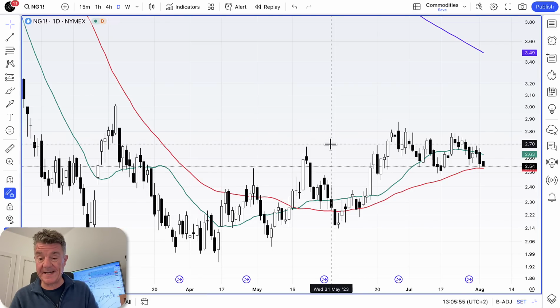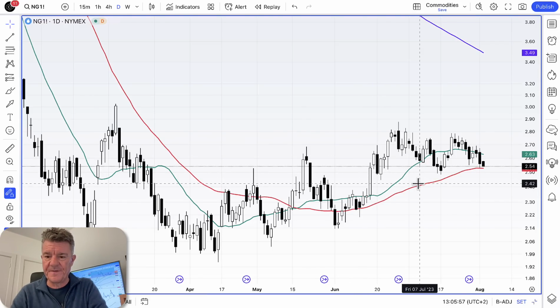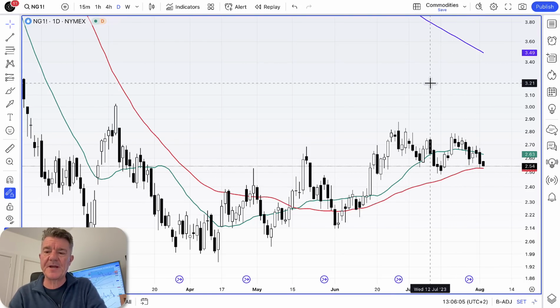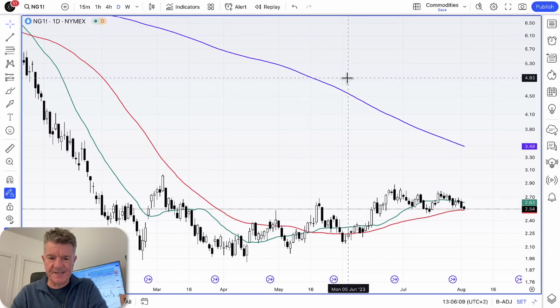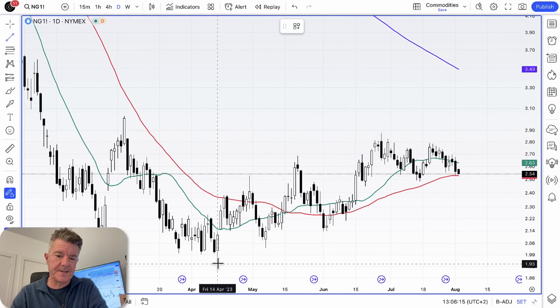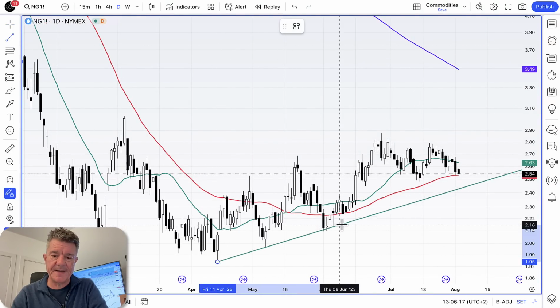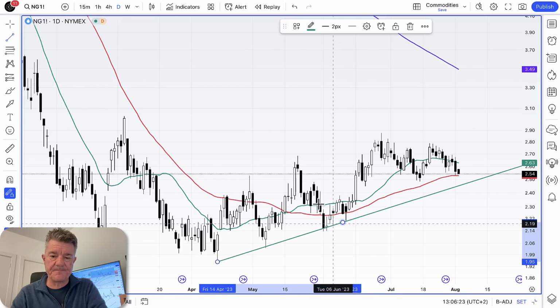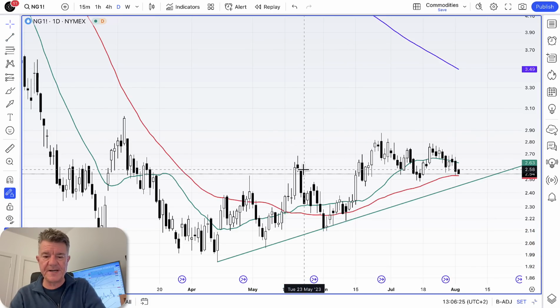This one's not completely naked because we've got the 20 period, the 50 period, that's the green, and the red, 20, 50, and the 200 period moving average coming down just at the top here, around $3.50. But what I can see straight away is we can put a trend line underneath here. So let's draw an upward sloping trend line in there. And you can cut off the wicks a little bit if you want to, that's okay. The wicks are not that important really. You want to get the most touches, and the body of these candles is really the most important.